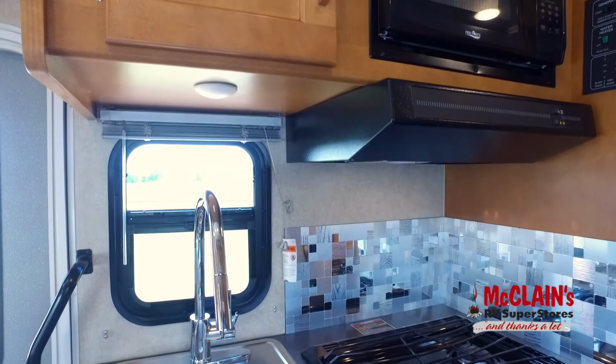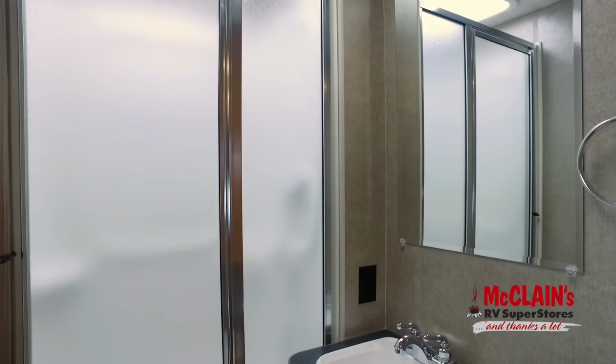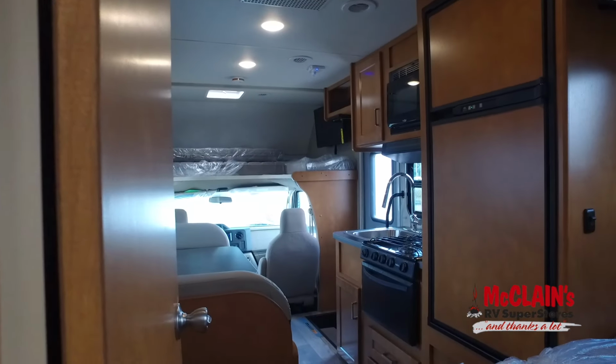Add in a long list of standard features and Winnebago's legendary build quality, and you'll see why the Mini Winnie is an outstanding value for families of all sizes.